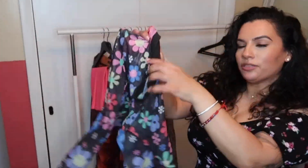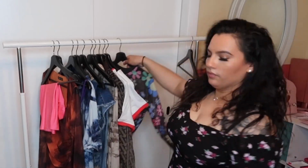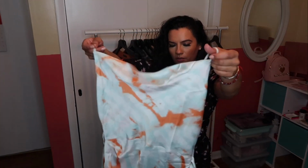Oh my gosh, this top is so cute. I was so excited for this top. It's another clear see-through mesh top. It feels so comfy too. And one more thing, I got this dress. Cool, it's so pretty.